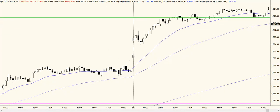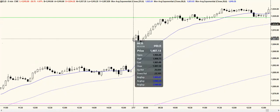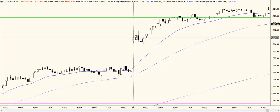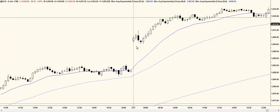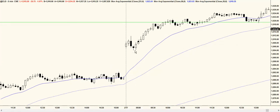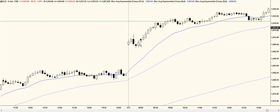Big gap up. Doji, bar 1. Bar 2, another doji. Bar 3, good bear bar. Good body, but it's an outside down bar. It's still a doji. So we've had 4 dojis. Well, 5 if you want to, actually 6, depending on how you look at this. However, we've got 4 bull bars and 2 bear bars.